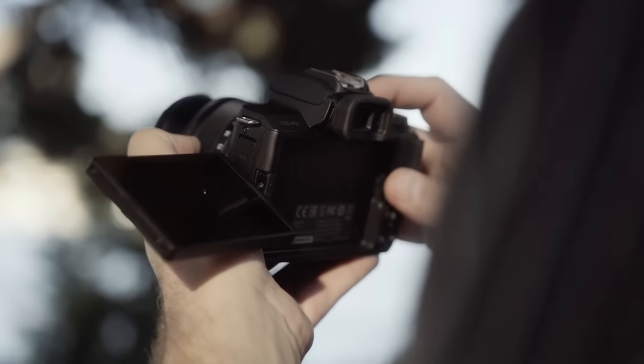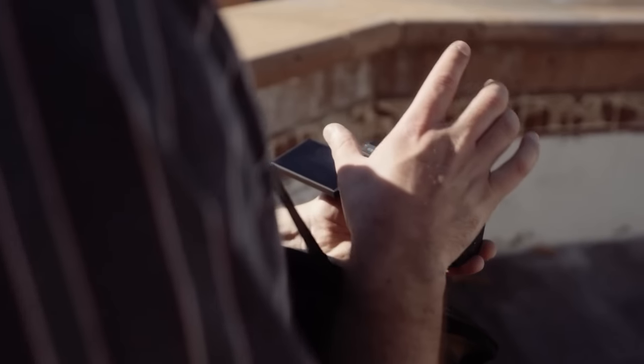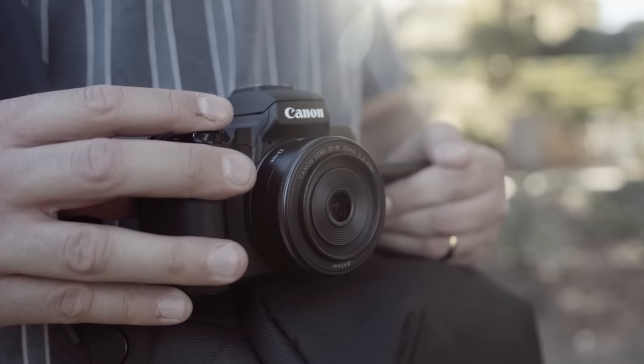The Canon M50 also has got a fully articulated flip-out screen. This is super cool, especially if you're going to be filming yourself. It's so useful. It means you don't have to look for an assistant. You always can check the frame, make sure the camera is recording, you're in focus and in frame, and it saves tons of time.